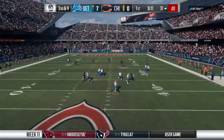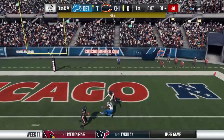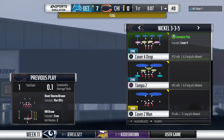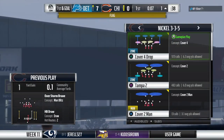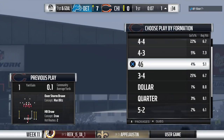Just beating the play clock. Stafford sets to fire deep. That's incomplete, but there is a flag down, so hang on. A big call coming on 3rd down. The pass is incomplete in the end zone, but contact and pass interference.